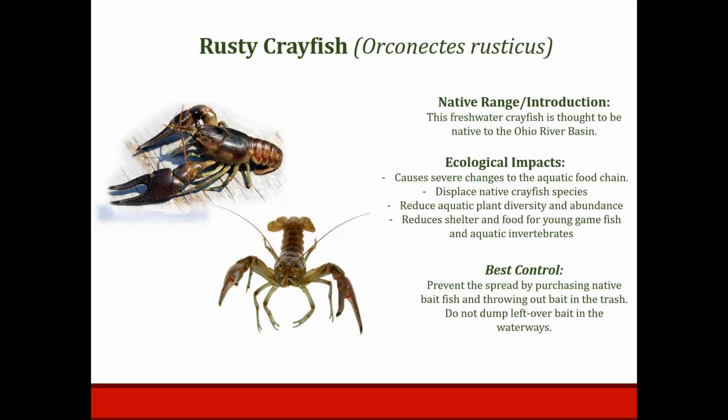We've recently heard more information about its existence in the St. Lawrence River. The issue with the rusty crayfish is they are more aggressive than our native crayfish, so they're displacing our native species, and they're less likely to be preyed on by fish just because of their aggressiveness. They reduce the shelter for young fish and other aquatic invertebrates, and they can also prey on eggs and other species. One of the interesting things with the rusty crayfish, though, is they are actually native to the Ohio River Basin, so they're not really that far from New York. However, they were introduced as a bait species, and so they really are not native to Lake Ontario or any of our inland tributaries or waters in our region.